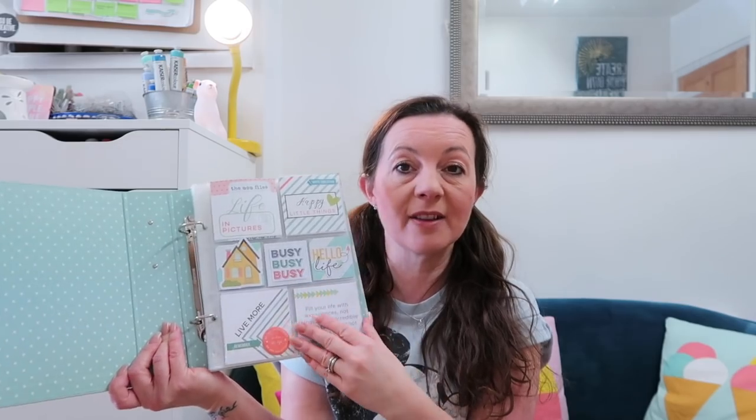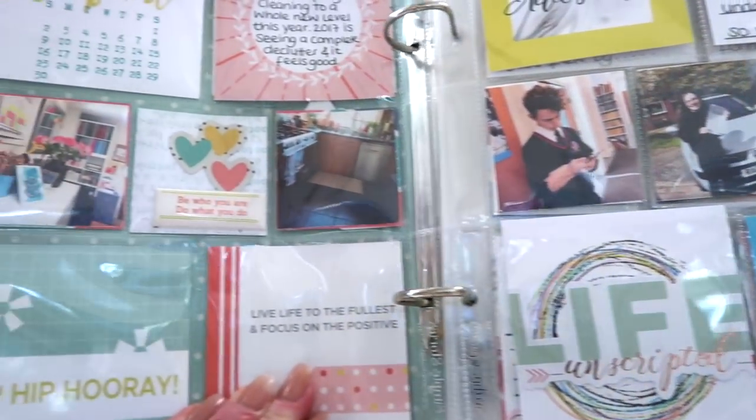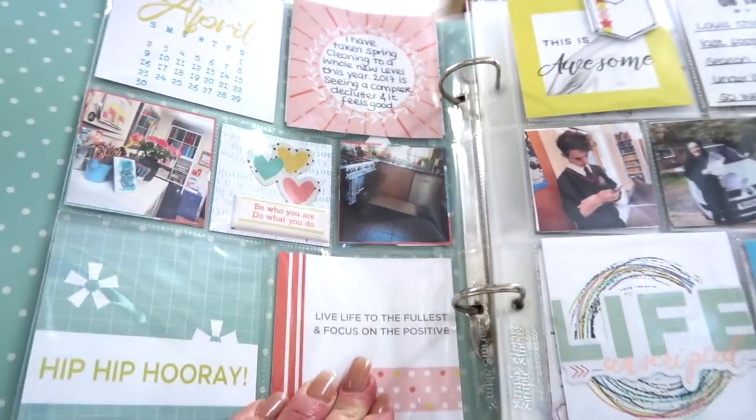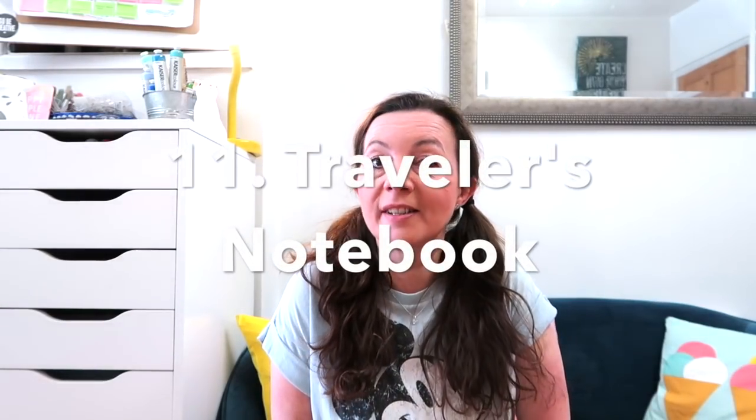This isn't a Disney one, this is just an example to show you. But you can mix in your photos with your journaling and add other nice bits and pieces as well. It's a really, really fun way to document. I do have a Disney one here that I still haven't used. I bought it for the last trip and it never got used, so I'm thinking this year I will need to use this. Number 11 is a traveler's notebook.